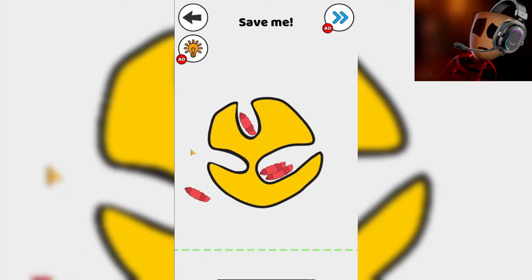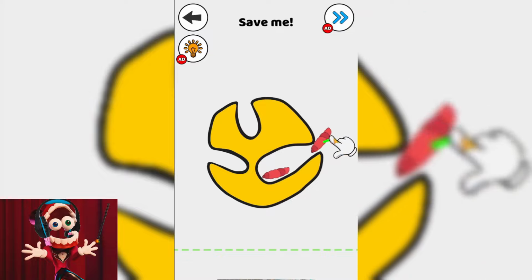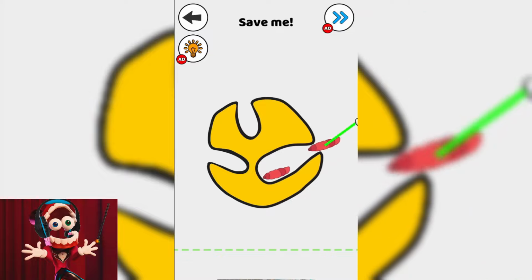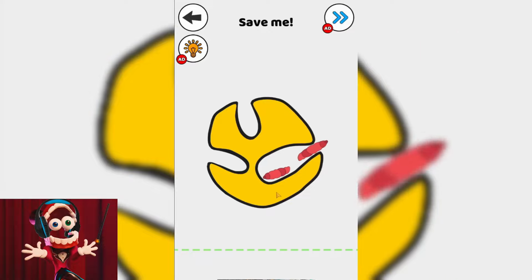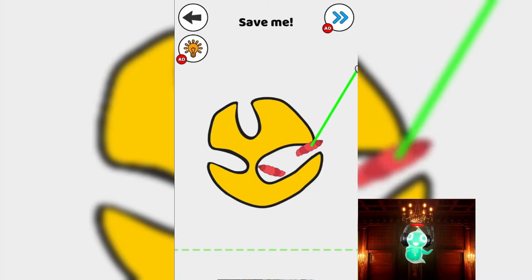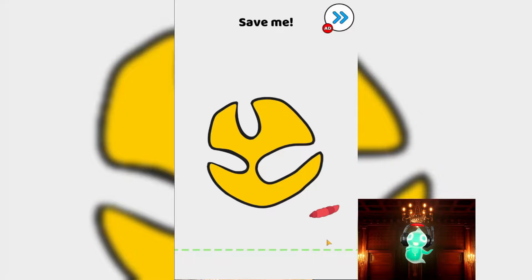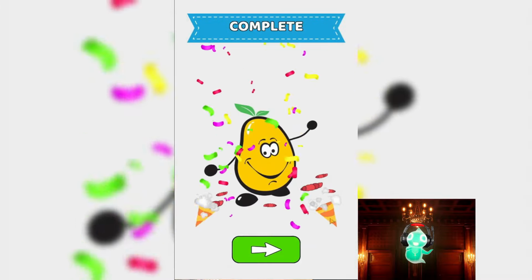Here, we need to help this mango. Oh my god, this mango was almost eaten by worms from the inside. I really hope that after our help, he will not suffer from this problem because we really want this mango to stay fresh and ripe. We just have to get these 2 worms out, but for some reason we have difficulties with this test.